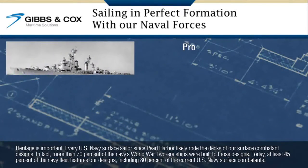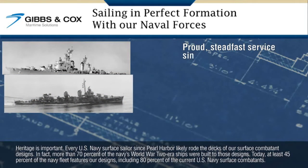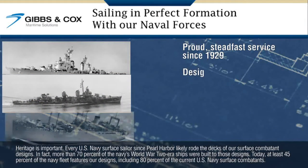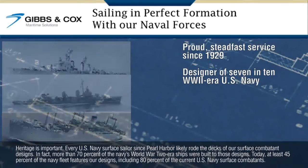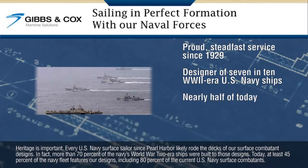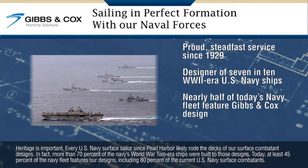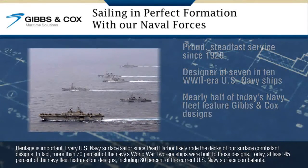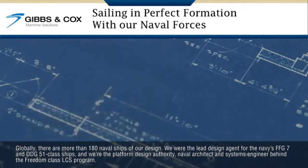Heritage is important. Every U.S. Navy surface sailor since Pearl Harbor likely rode the decks of our surface combatant designs. In fact, more than 70% of the Navy's World War II era ships were built to those designs. Today, at least 45% of the Navy fleet features our designs, including 80% of the current U.S. Navy surface combatants. Globally, there are more than 180 naval ships of our design.